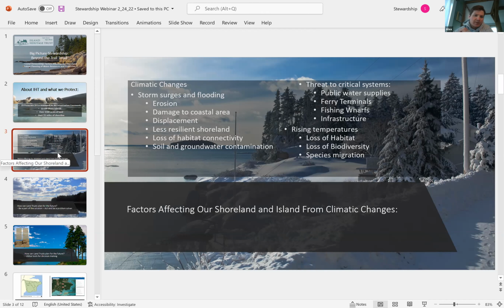So yeah, some of the changes, from storm surges and flooding, you see a lot of erosion on our preserves, damage to coastal area, displacement, less resilient shoreland, and then threat to critical systems, like public water supplies, even fishing wharfs, and just general infrastructure down on the island and along the coast.